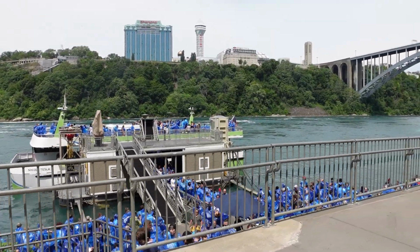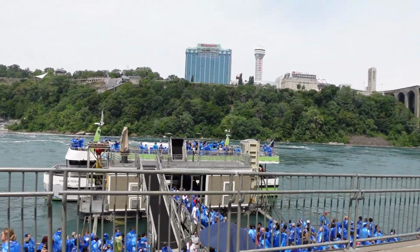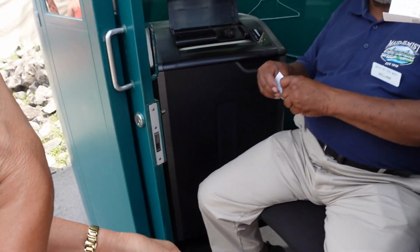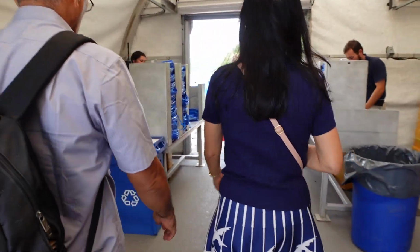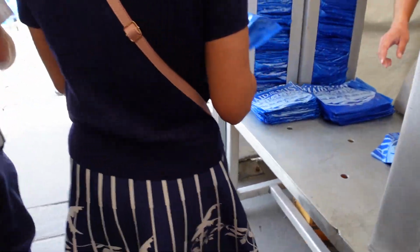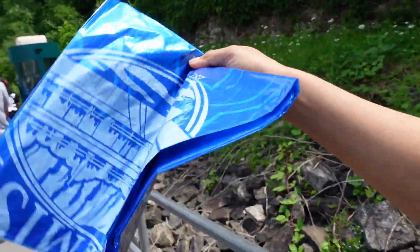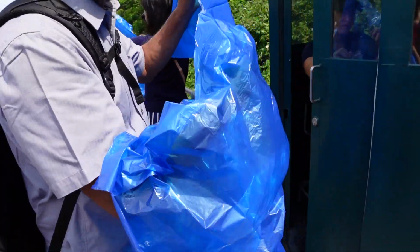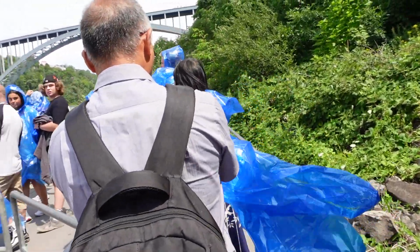Daming ang tao. Siguro pag weekend mas marami. Yeah. First three. Okay. So here's that one. Oh, got another one. Hi. Hello. Thank you. So we got free poncho or raincoat. Yan, hindi mo babasa yung ano mo? Tago ko. Could you guys move all the way forward for me, please? All the way forward.